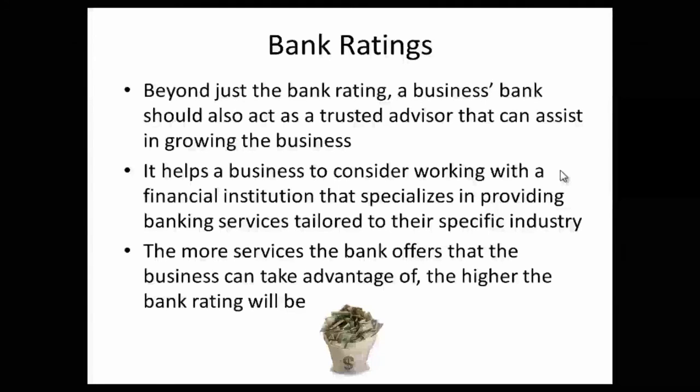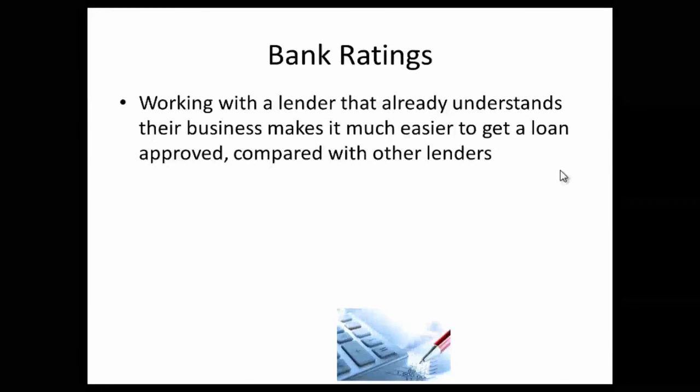The bank can grow with you. As your business gets better, you can put more money in it. You can get CDs. You can get other investments. When you go to get money, you have a better chance of getting approved because you have so much clout and such a high bank rating with that institution.